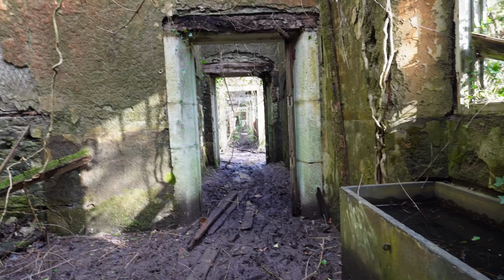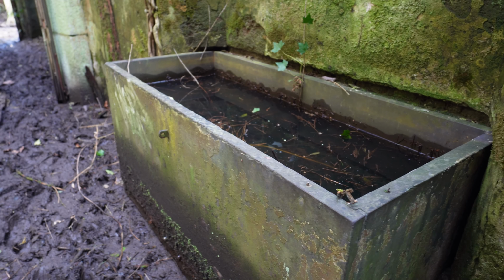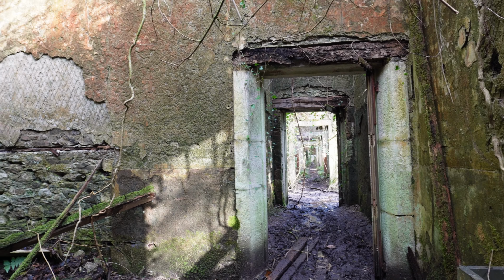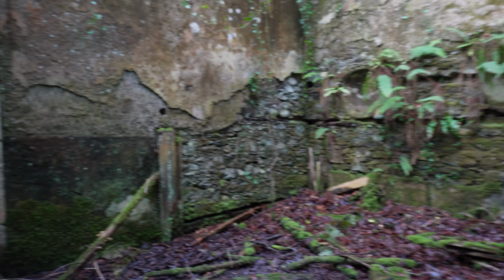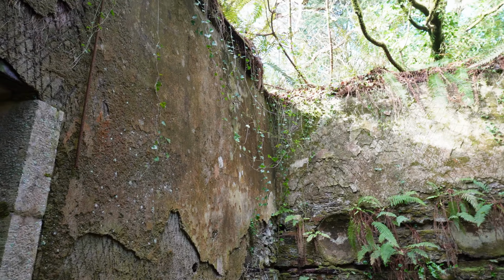I have no idea at all what this building would have been used for, but I can see a water trough here, which I can only presume is for animals or for plants. Maybe this was a big plant house. Definitely wasn't a conservatory though, because there's no glass, or anywhere glass would have been, unless it was the roof that is now gone.